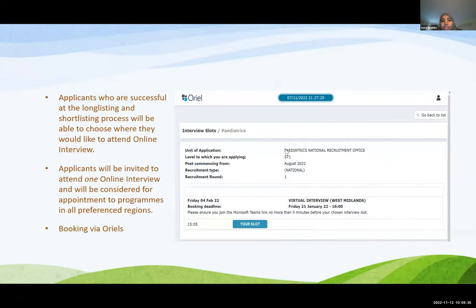So this is what the slot will look like. I have this slot, but usually it has times from 9, for example, until 1600. You will have this slot, and you will have the name of the group who will interview you. So I have West Midlands. One group will hold your interview, but you will be eligible to apply for everywhere in the UK. When you have your preference, you can be accepted anywhere, but one group will interview you. So don't get confused, like, oh, West Midlands, I don't want West Midlands, and you have only this one slot.